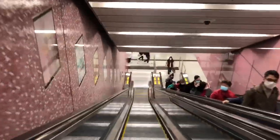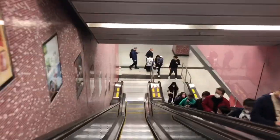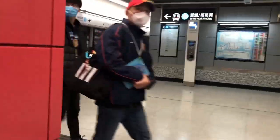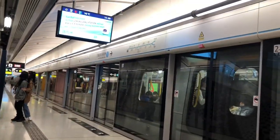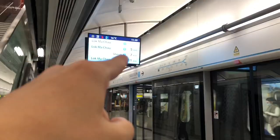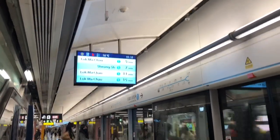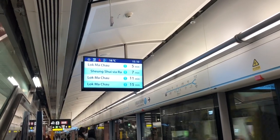This is the last level. Got trains coming in. We have a race course train. I'm trying to check whether they're race course trains because today they are racing. Okay, Lok Ma Chau. Lok Ma Chau doesn't have any race course trains though. I think it's all the Sheung Shui trains that are going to go to race course. Yes, there it is. You see, Sheung Shui via race course. Too long, so then they can't show everything. There it is.